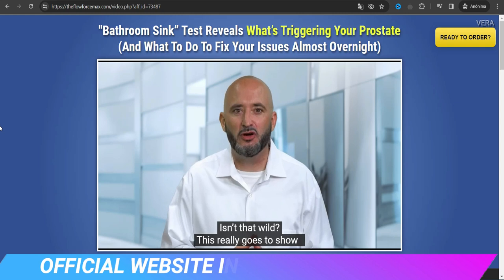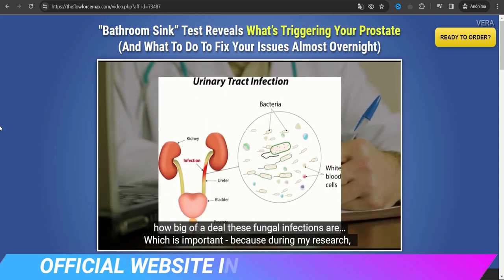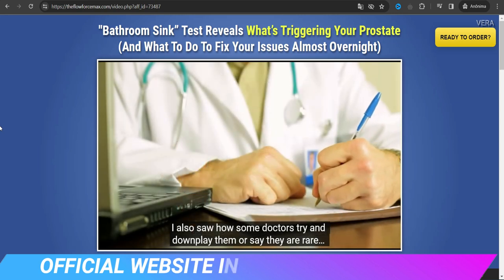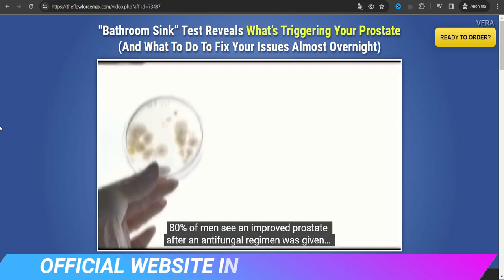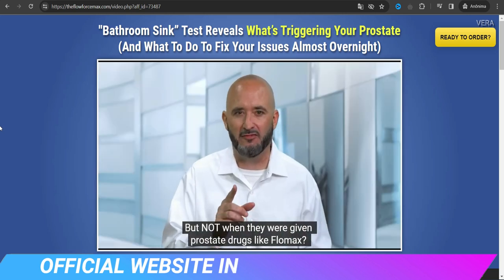This really goes to show how big of a deal these fungal infections are, which is important because during my research, I also saw how some doctors try and downplay them or say they are rare. But if that was the case, then why did a staggering 80% of men see an improved prostate after an antifungal regimen was given, but not when they were given prostate drugs like Flomax?